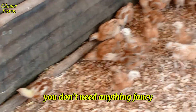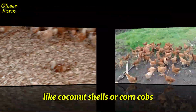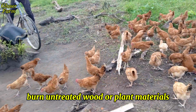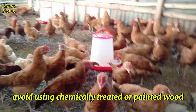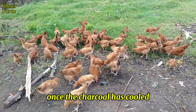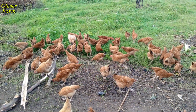How to prepare and use charcoal for chickens? You don't need anything fancy, just wood or agricultural waste like coconut shells or corn cobs. Follow these steps to prepare the charcoal. Burn untreated wood or plant materials in a controlled environment until they turn into blackened, brittle charcoal. Avoid using chemically treated or painted wood as it can release harmful toxins. Once the charcoal has cooled, crush it into small manageable pieces or grind it into a powder for easy consumption.